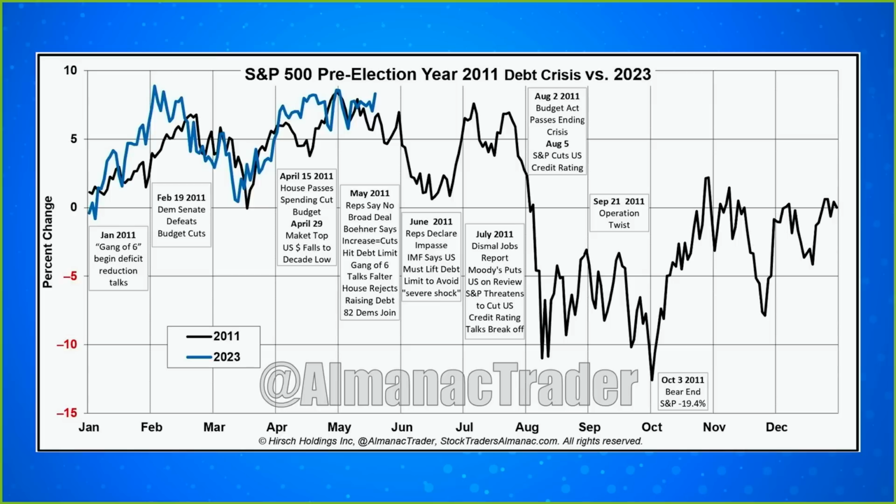But the interesting part is that we had this huge, I'll call it huge, this pretty sizable pullback from the end of July to the beginning of August. I think that's about 15.5%, that little stretch right there. But overall, we had an end of April top, April 29 top, and a 19.4% drop to the October 3rd bottom.